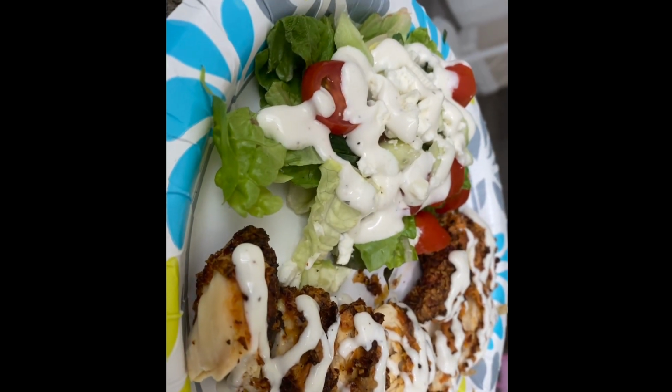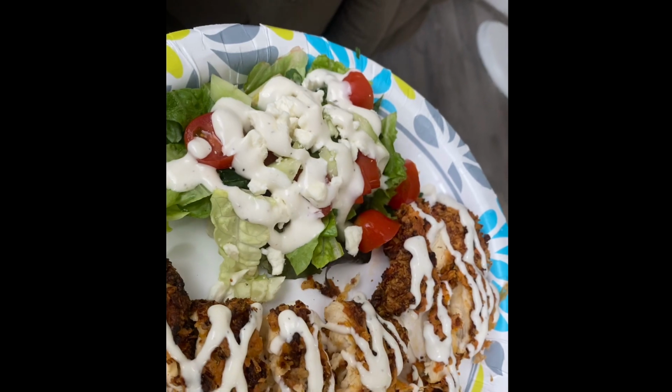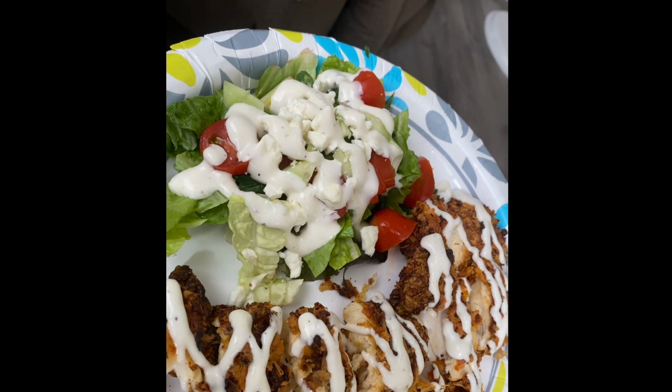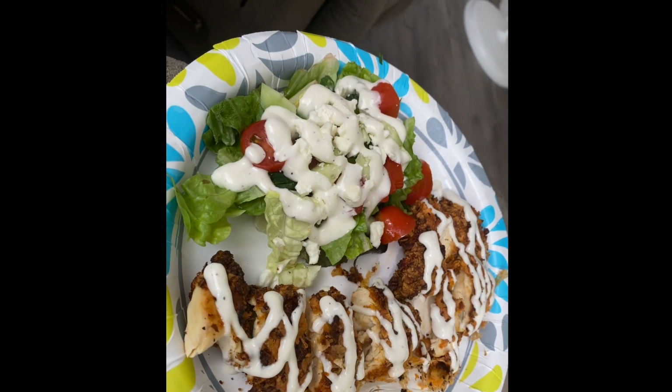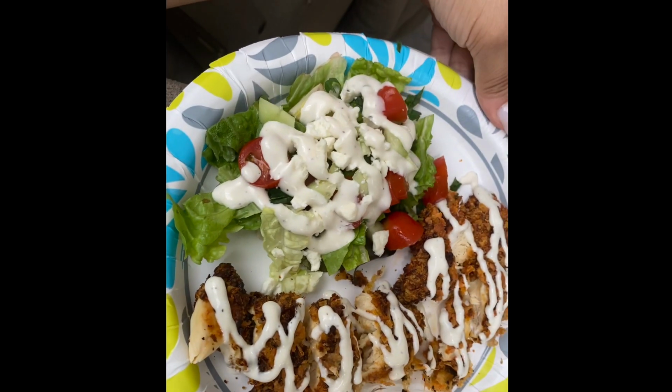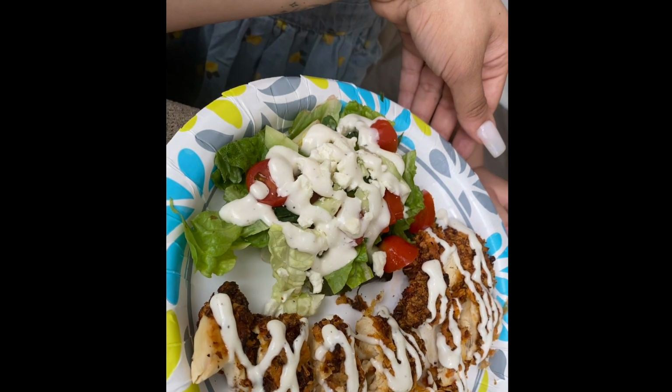Okay guys, so here is my chicken that is breaded in protein chips. So it is very high in protein. And I got a little side salad. I got a little bit of ranch dressing here. So I'm no way going to be able to eat all this. This will take me like 2 hours to eat, but I will eat it all.